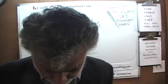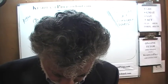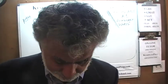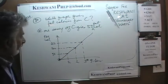All the other graphs that they show you, they are ridiculous. For example, in answer choice C, the way the graph is depicted with a downward slope, first of all, it makes it look like you're going to have fat calories even if you don't consume any cereal at all. And then afterwards, each time you have one serving, apparently some fat calories are burned. They disappear. It's just silly. Number 21.